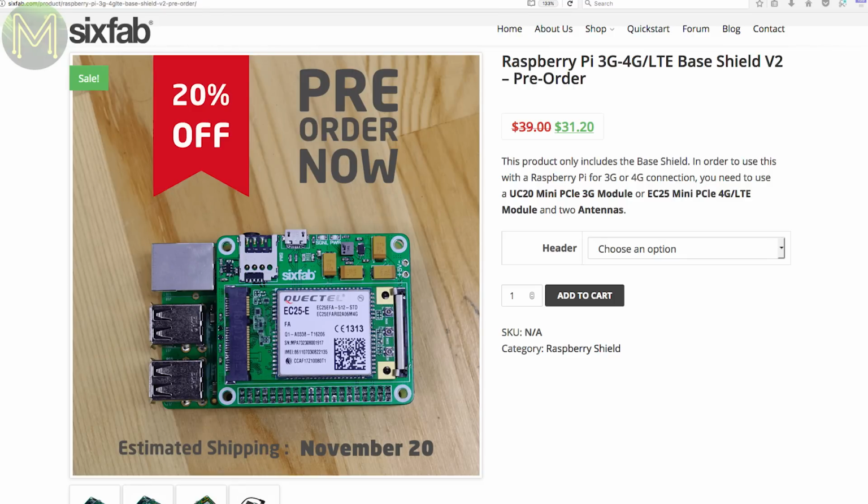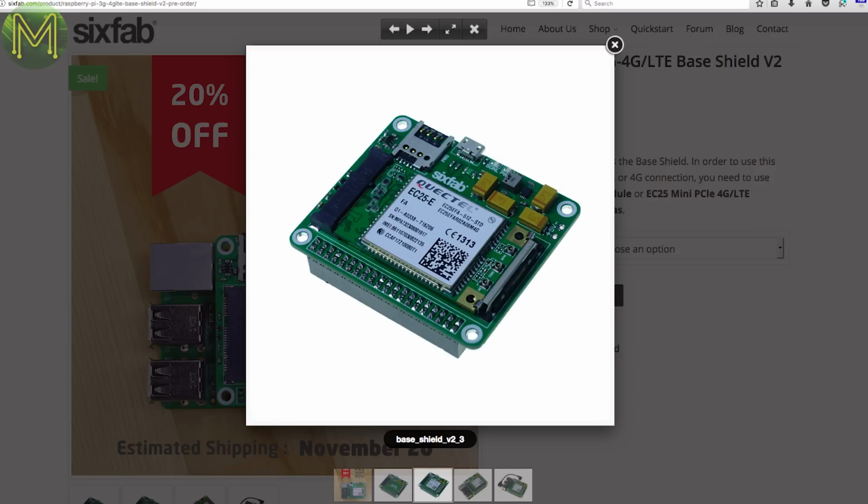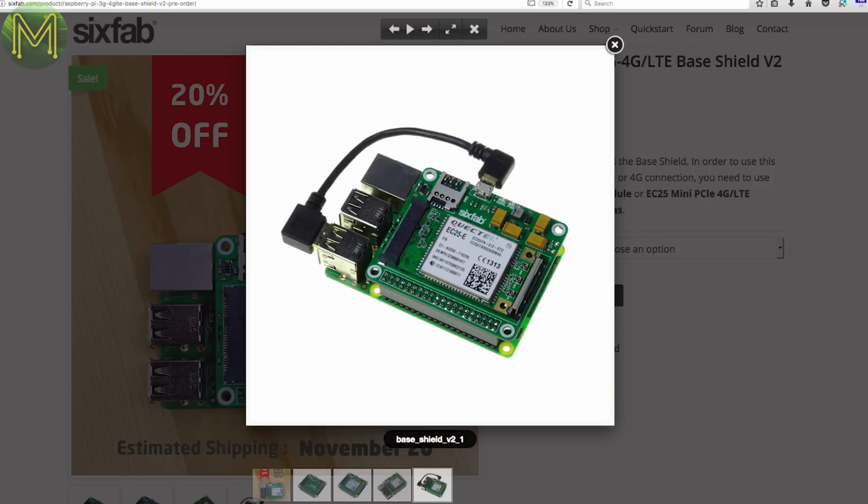6Fab has a 4G LTE hat for the Pi based on the Quectel EC25E, which plugs in via a mini PCIe socket. You can order one of these for a little over $30. Even if you're not interested in the Quectel module, which you have to purchase separately, this board might be a cheap way of adding a PCIe interface to the Pi.